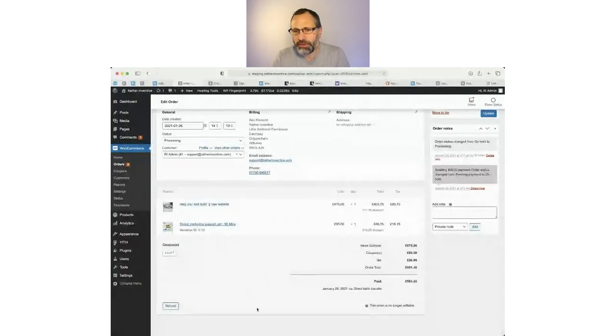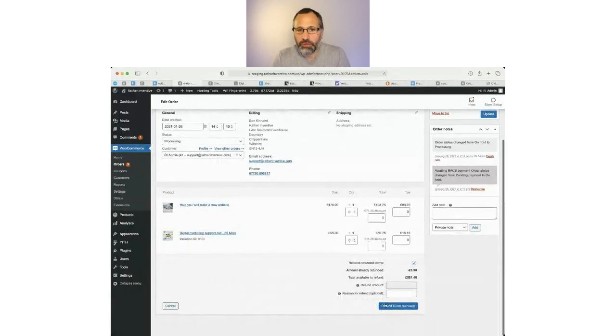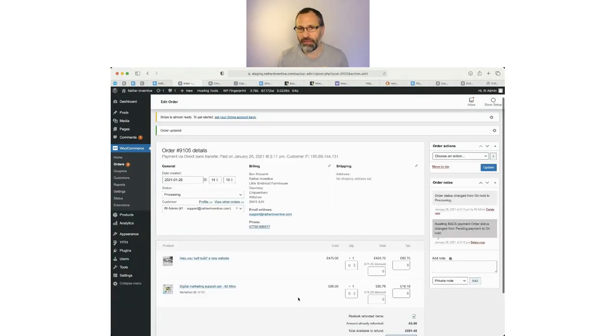And from this point, this is where you could actually go and refund the order if you needed to. So you can either refund the entire amount or specific amounts of each line item, and then put a reason in if you need to. With this, it's going to be a manual refund. If you've got the credit card and PayPal linked up correctly, you can get that refund pushed back through those systems, and it'll go back onto the payment method they used.